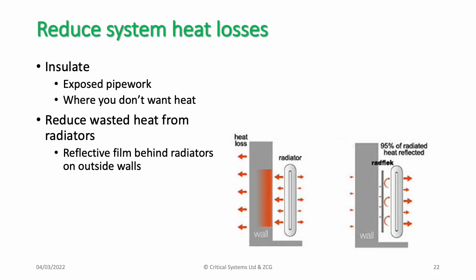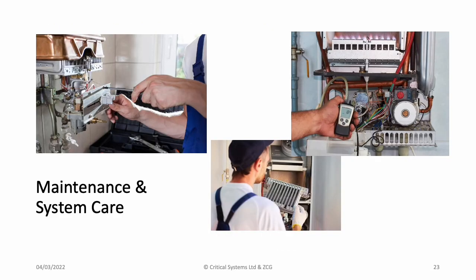Insulate exposed pipework or areas of pipework where you do not want that heat to escape. I now want to mention the use of reflective film placed behind radiators and between radiators and an outside wall. This measure, which is very cheap to fit, often forgotten, can significantly reduce the radiated energy loss from the back of a radiator. I now want to move on to maintenance of the boiler and system care and maintenance.